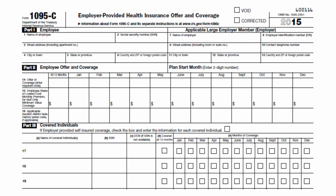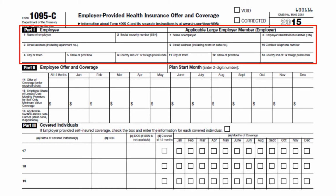The form is broken into three parts. The first part, really pretty straightforward information, basic employee information including the name, address, social security number, as well as employer information, which is the name of the employer, their EIN, address, and a contact telephone number.